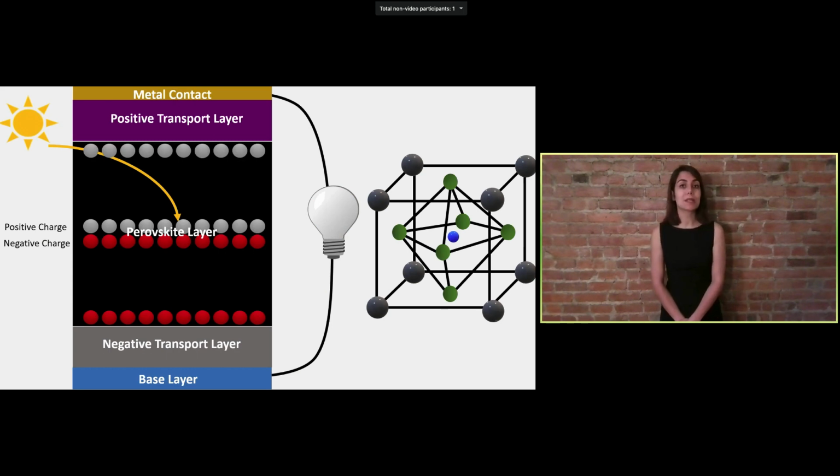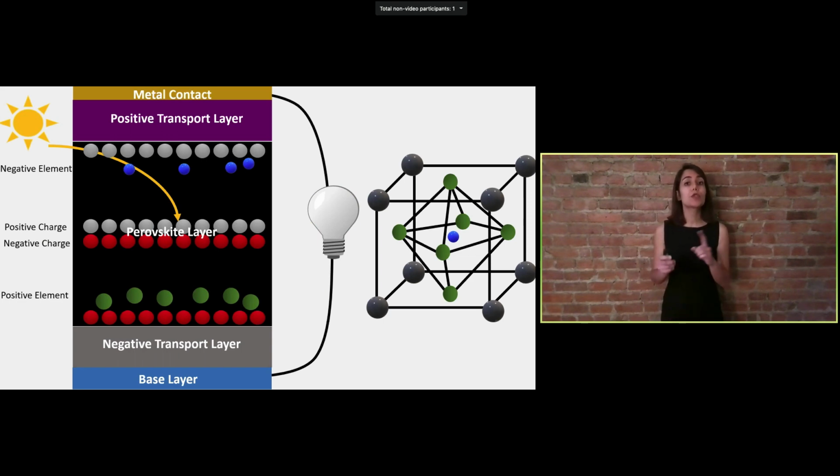We'll also have the positive and negative elements that will get a kick from the sun and start moving around until they reside right behind the lineup of charges that are waiting so impatiently to get out of the system. As a result of this accumulation, these elements are going to apply some attraction forces on the charges and in essence trap them in their place.